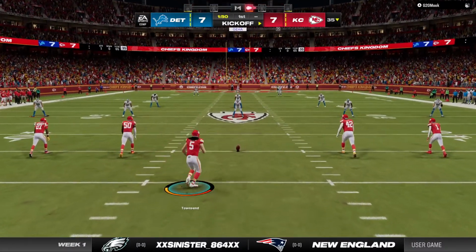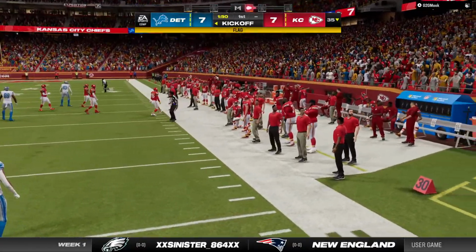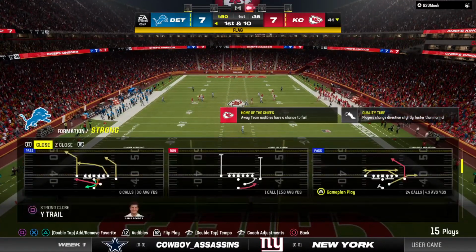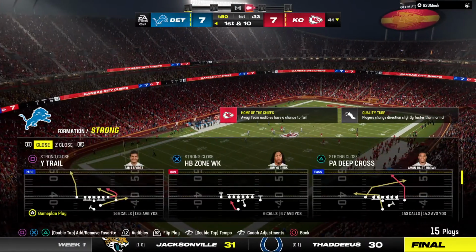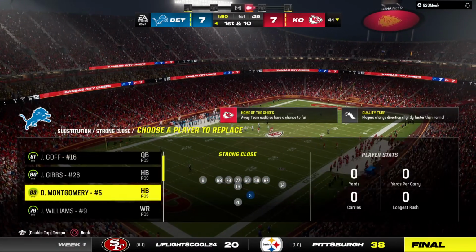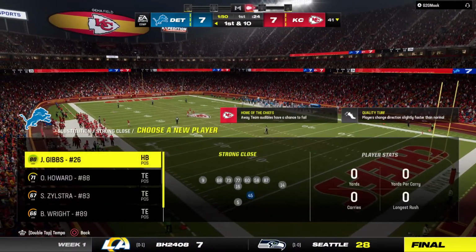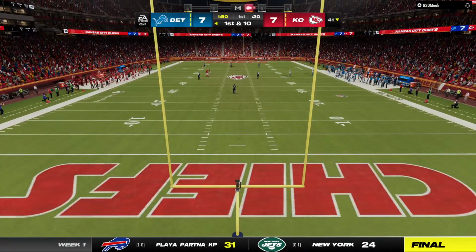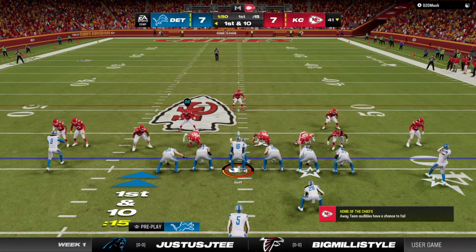Each team's had it. Each team has scored. 7-7 here as the kick's away. And they're going to mark that where it went out of bounds. So really good starting field position up past the 40-yard line. Good starting field position for them as they come up 1st and 10 at the 41-yard line.